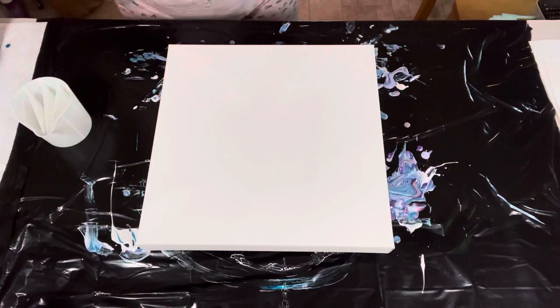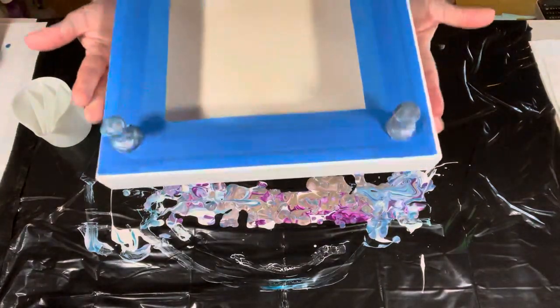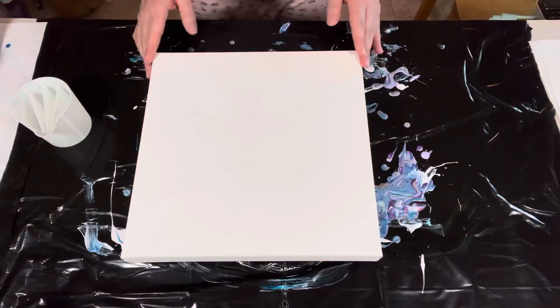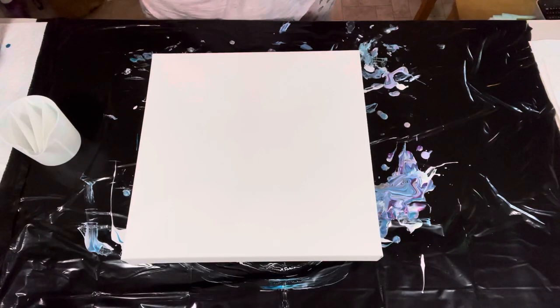Okay, guys, it's Kristen. Hi. So I'm working on a 12 by 12 inch, level 3 gallery wrapped canvas. I've taped the back and put the push pins in. I think since I didn't get a chance last time to actually pour with the split cup, I'm going to use a split cup and do a ring pour.